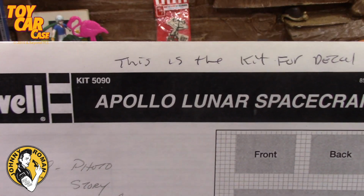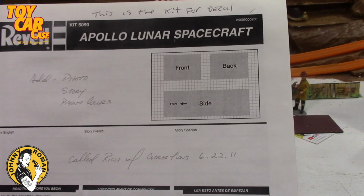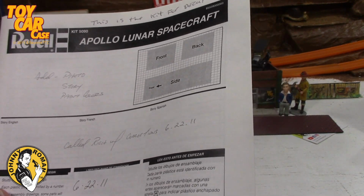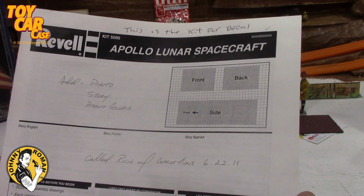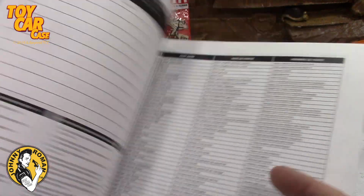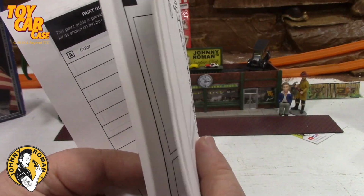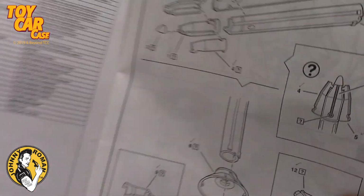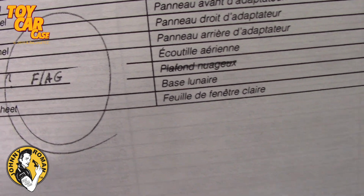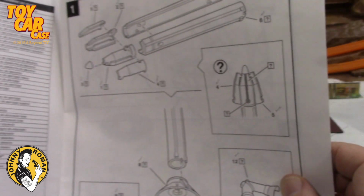Look, all sorts of, this is the kit for decals. So you get this Lunar Spacecraft thing. Oh, look at all the colors you gotta do. Just paint it silver. With some weathering on it. This one is crossed out on the instructions.